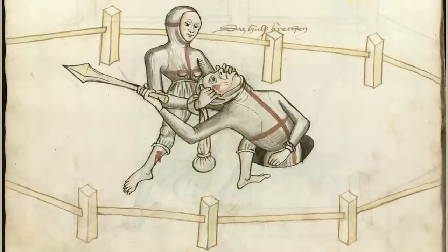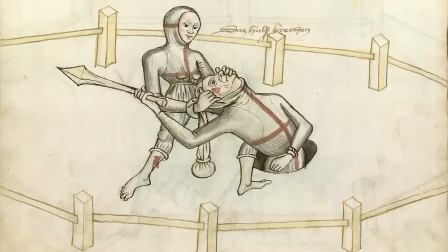The man was placed in a hole to level the playing field, and the woman had a sack of rocks that she would use. Not that any married couple today would ever want to hit each other over the head with anything, right?